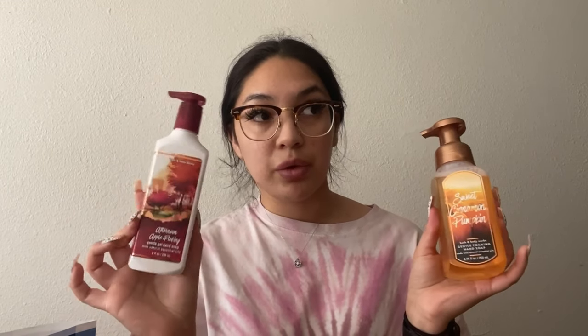So yeah, these are originally 4 for $20 and 6 for $27, but I just grabbed two because I wasn't trying to spend that much money. And then these stay the same throughout the year, I believe. The hand sanitizers are always 5 for $8. But yeah, I just wanted to show you guys the damage that I did for today.